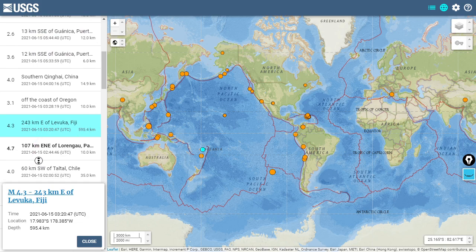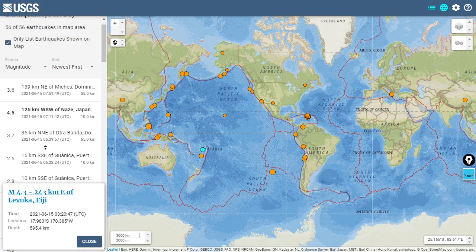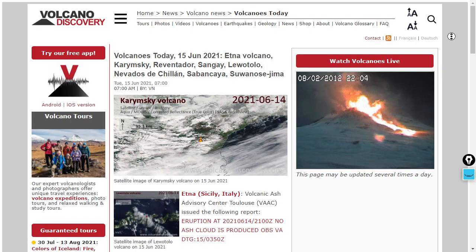Fiji saw another deep quake at nearly 600 kilometers in the deep quake capital of the world, the area north of New Zealand, near Fiji and Tonga. Continuing on to look at volcanoes.